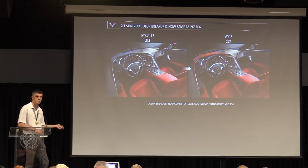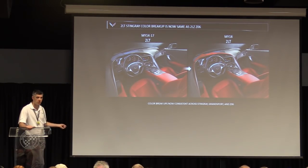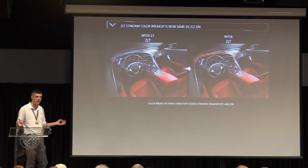This is how a Z06 worked, and now we're making the other cars, the Stingray and the Grand Sport, consistent with that. So it'll make it a lot simpler. The color walk up as you go from a 1 to a 2 to a 3 now works the same across all three models.